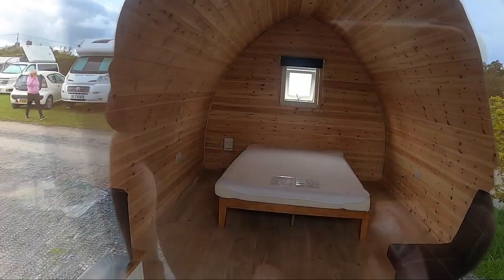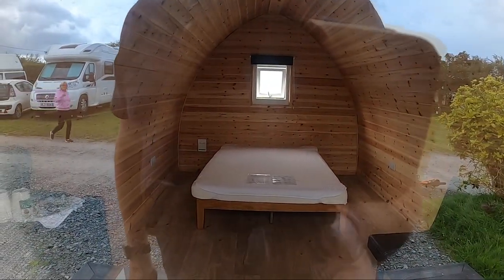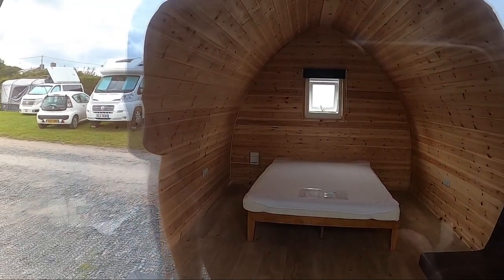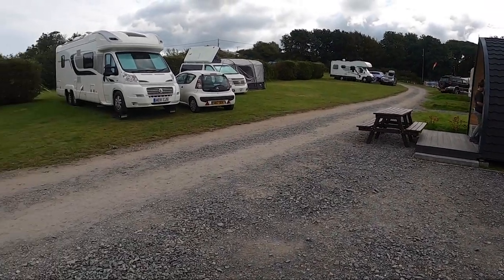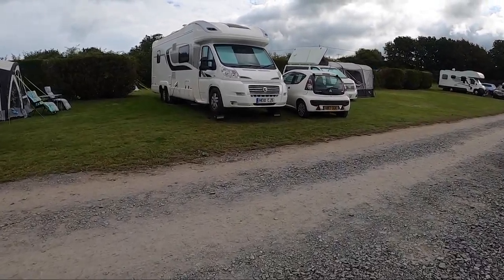Look. Oh yeah, they're cool, aren't they? I haven't got anywhere to brush their teeth. No, that's okay, but is this what glamping is? Yeah, it's like a permanent type tent.